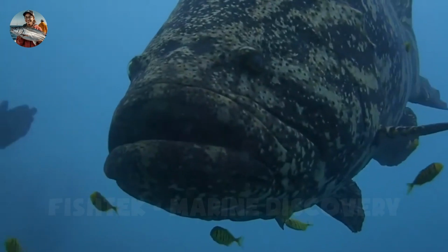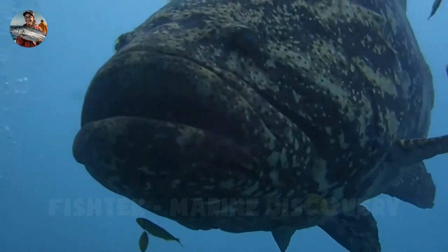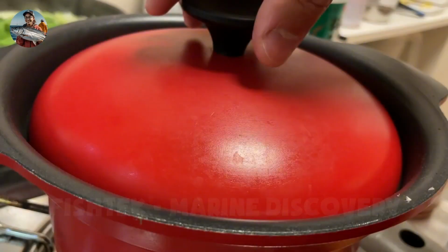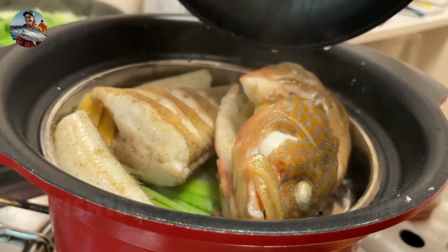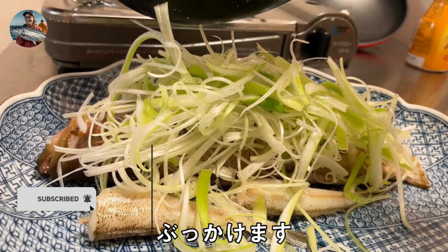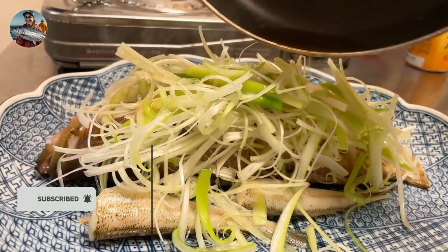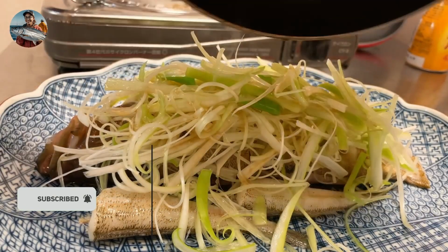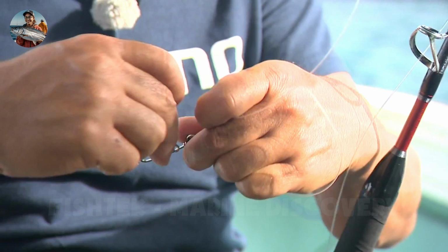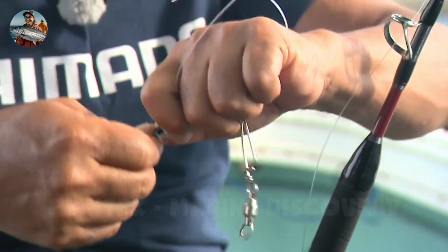Japanese grouper, a true masterpiece of nature. The white flesh, firm texture, and irresistible aroma when cooked make it so special. Do you want to know the secret behind why Japanese grouper is so unique?